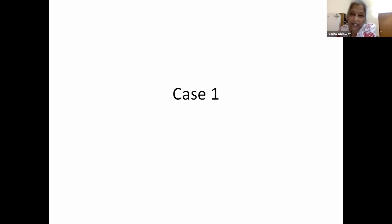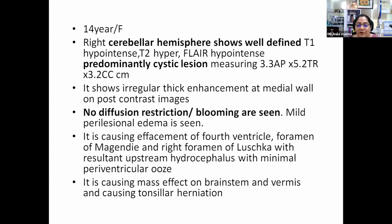Yeah, we will. We don't have many cases, but pilocytic astrocytoma, like I said, usually everybody has a lot of cases. So pilocytic we had enough, but the other cases we didn't have. Only PXA we have. So I'll just show a few cases that we are doing in neuropathology. This is a 14-year-old female with a cerebellar hemispheric tumor, which was a cystic lesion, and there was no diffusion restriction, blooming, etc.